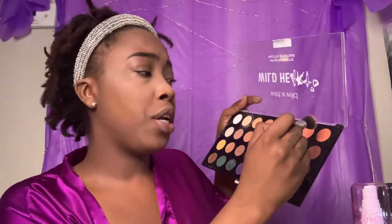Starting with a light color would just help it pop more. I probably don't need that much, but it's gonna be covered up, so it's fine. It looks like an auburn orange color, this right here. It reminds me of red, but, and I'm gonna start in the middle.